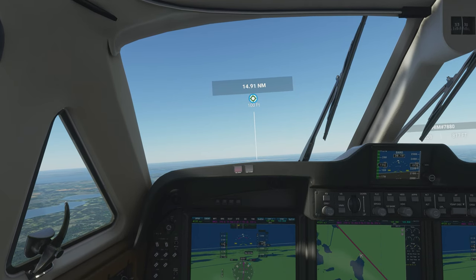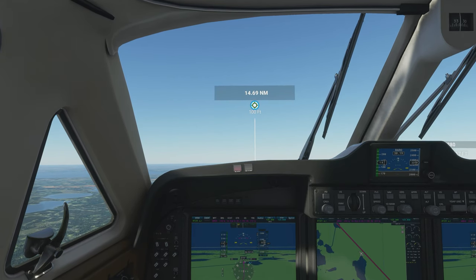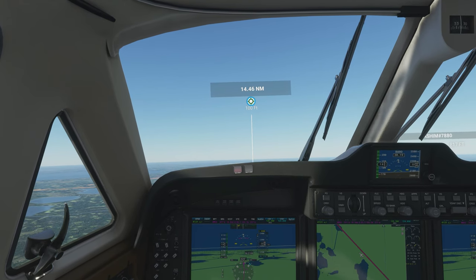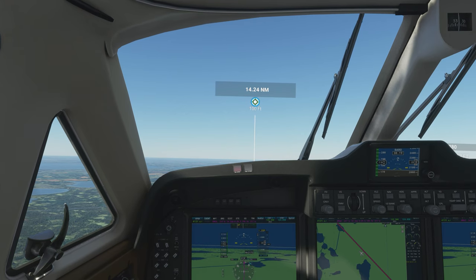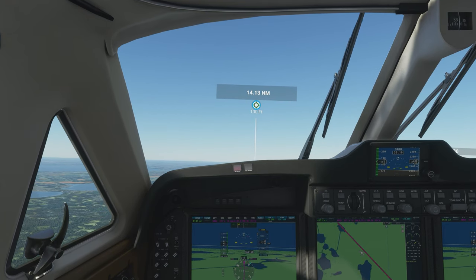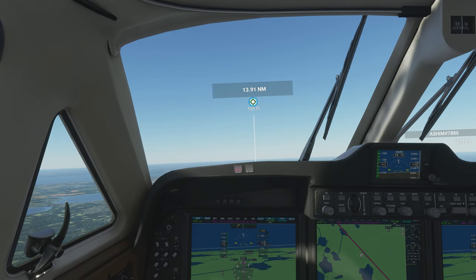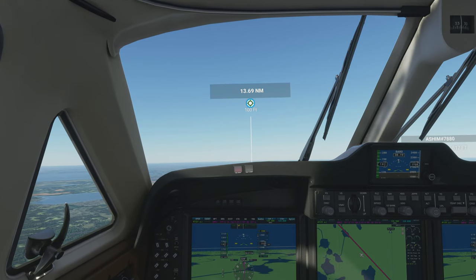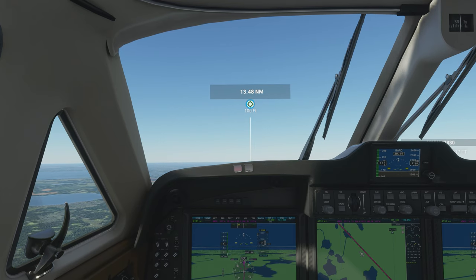Little warning about our altitude there. We're below our target. Took me a long time to figure out what that chime was all about, but you'll notice the autopilot altitude target setting blinking when the chime goes off. It happens when you're outside of a certain range of that altitude, say 500 feet total range, something like that.